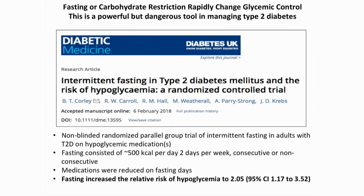Interestingly, there was just this paper published, I think, last week, looking at intermittent fasting and its effect on risk of hypoglycemia in a randomized controlled trial. These were people who were fasting either 2 days intermittently or 2 days consecutively during the week. You can go and look at the reference, but what they found was that even though they withdrew or reduced medication on the fasting days, so they told people if you're going to fast, reduce your medications, they still doubled their risk of symptomatic hypoglycemia. So when you're on a medication to control blood glucose and you markedly cut or dramatically change your carbohydrate intake from day to day, you're going to get into a roller coaster ride.